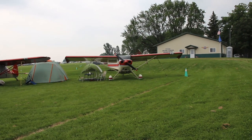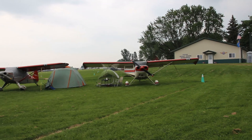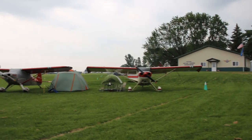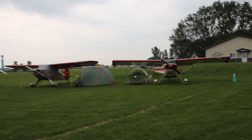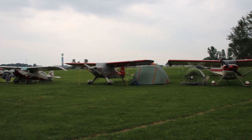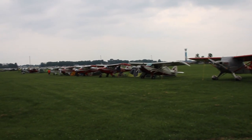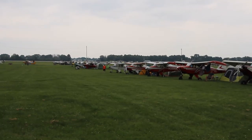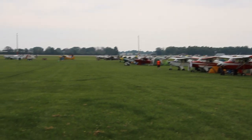So it's Saturday morning here at Oshkosh, the Saturday before the show actually starts. When I came here, I was the first one to be parked here in the row where all the Short Wing Pipers are going to be parked. And since then, the first row is pretty much filling up here. So there's quite a few that already came in, but there's still a lot of room here.